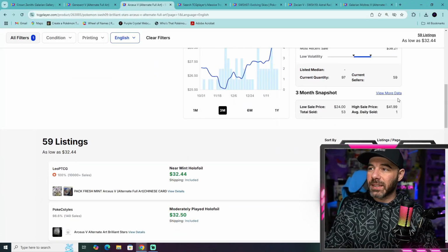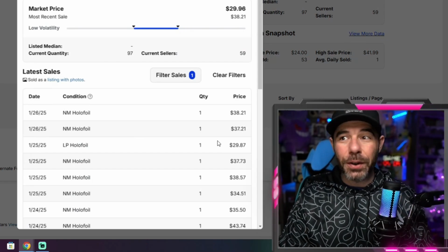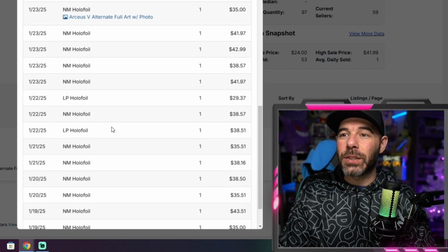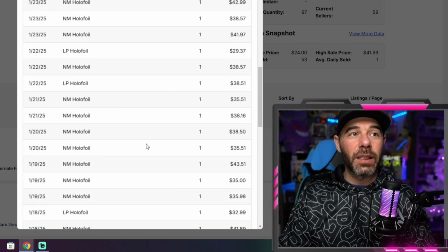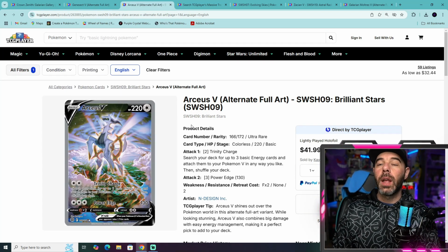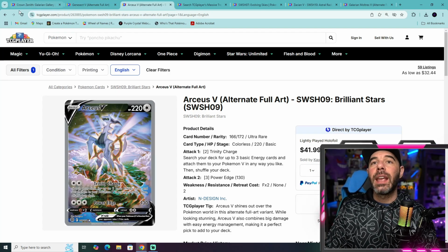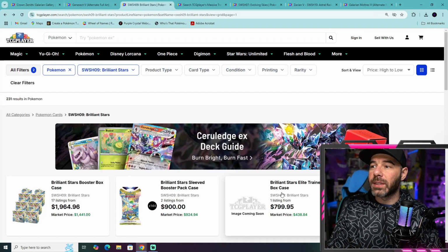And then just look at the sales data on this. There are still so many copies being sold in the low 30s. It is ridiculous how many copies are still being sold on this card. There's a lot out there, I guess, but just so many copies being sold in the 30 range. Man, this is definitely at the top of my list because I think this card has the most upward potential with a lot of these Sword and Shield sets, because I do think the Arceus and the Charizard from this set are the front runners that are really driving a lot of the prices of the booster boxes.